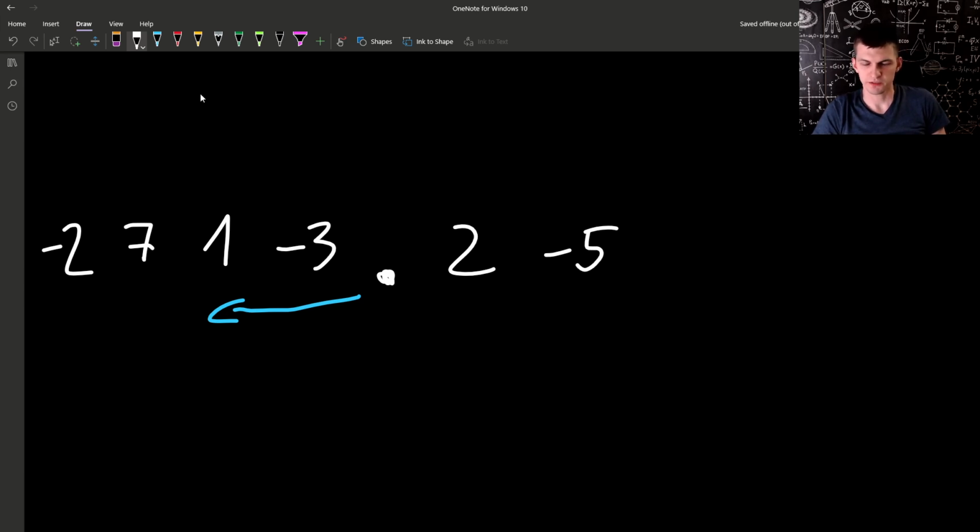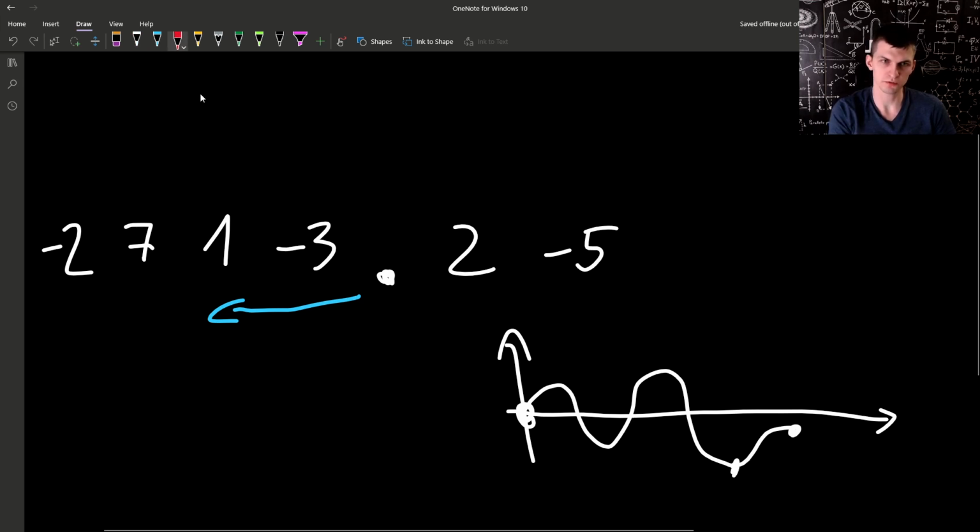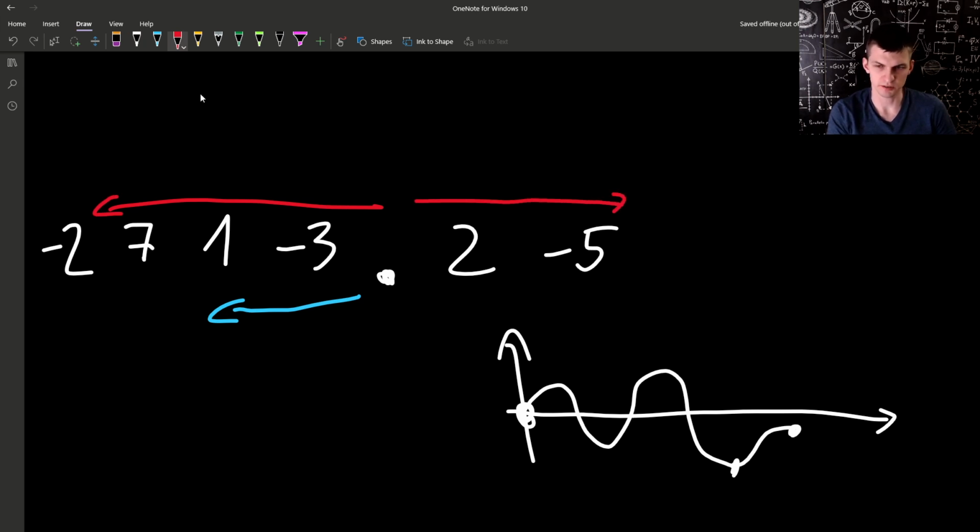At the end, I know my final sum. Start somewhere and I have some graph. I know what the final sum is because it's the sum of all elements. What I can choose to do, if I don't want to finish exactly with this left part and this right part, is I need to go for some other state.